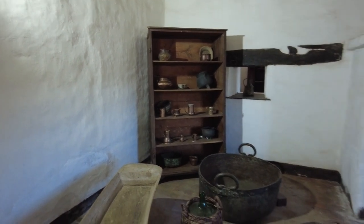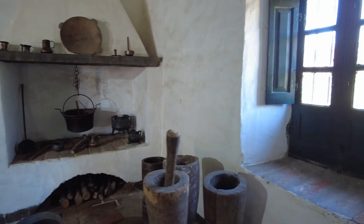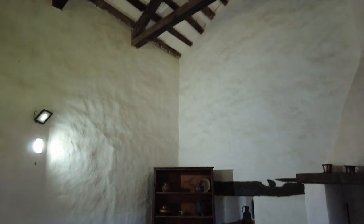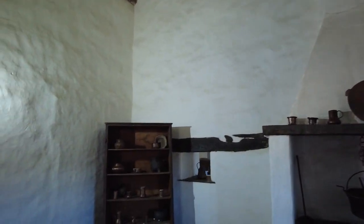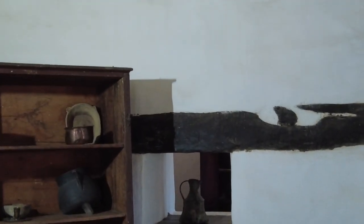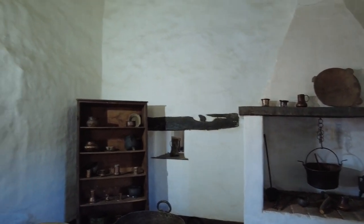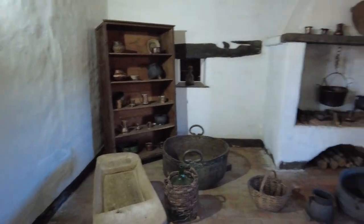Man, there's a little rope line here so we can't cross over in there to take a look, but you can see it from here. It looks pretty cool. Old mortar and pestle, mortars and a pestle. Really cool. Chimney that goes out, of course. And it looks like, oh yeah, okay, so there's a little pass through right there, so that they could make the food in here and then pass it through over to the dining area, it looks like. This is very cool.